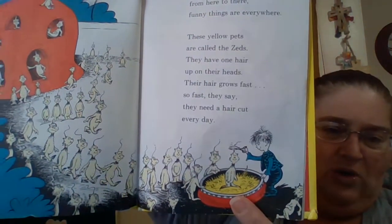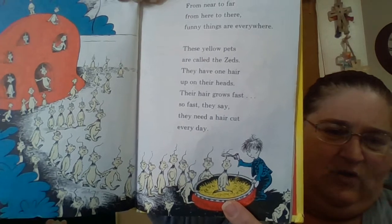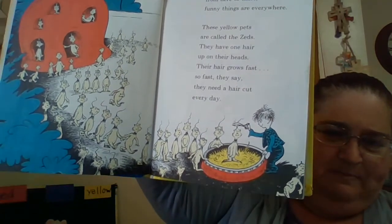Look at his bowl of hair. He's snipping every hair one at a time. Snip, snip, snip. That's kind of like my grass on my bear head. It keeps growing. Maybe I can have Maggie bring it to me. You won't believe it. It's still growing.